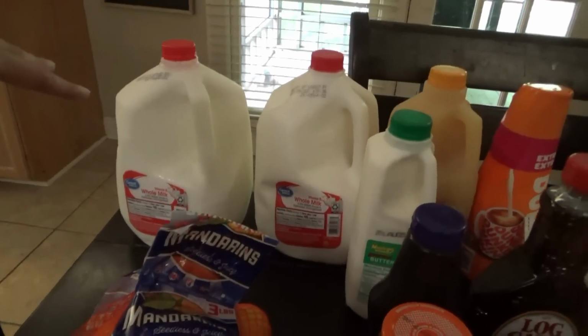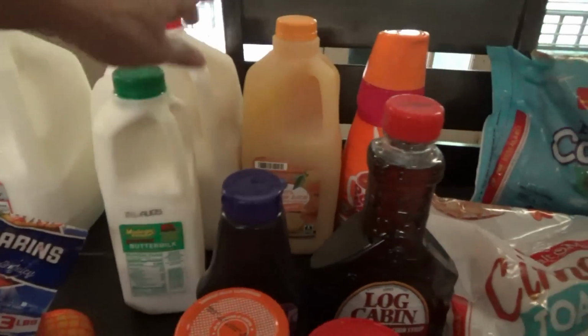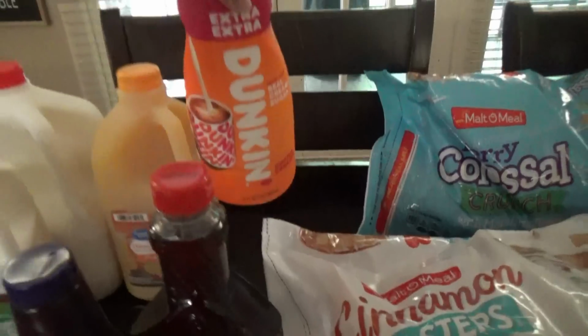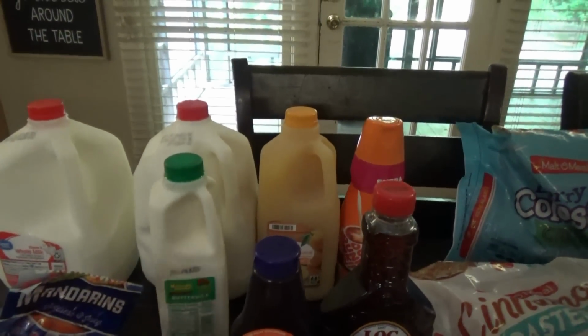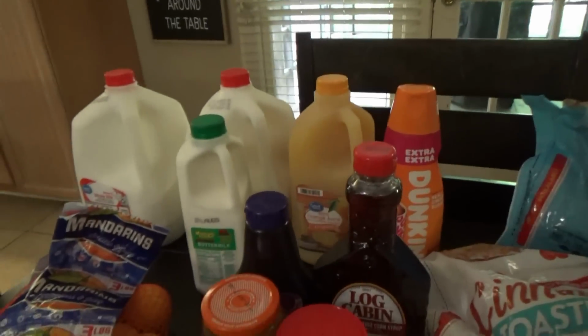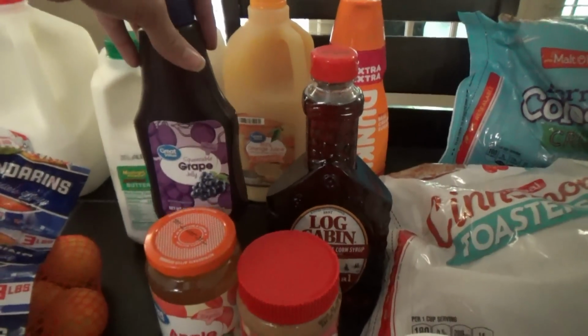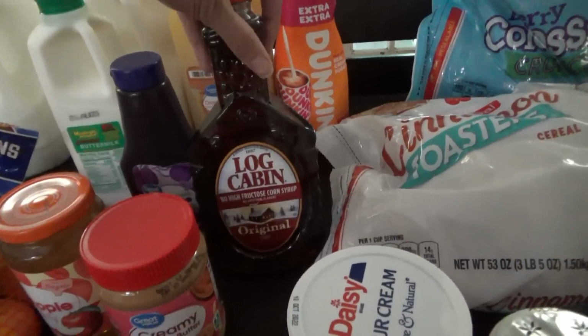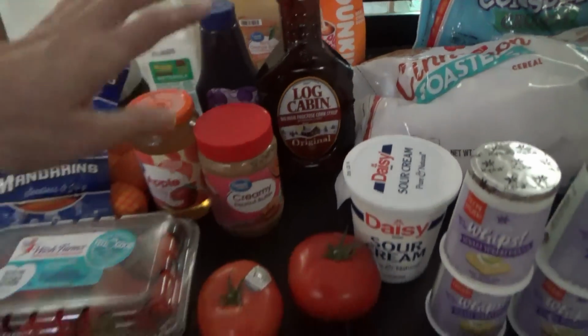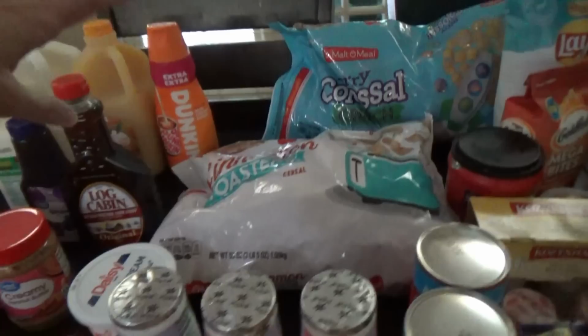I just got a couple of gallons of milk, some buttermilk, orange juice, and extra extra creamer. I am still looking for the blueberry cobbler creamer. I don't think our Walmart's gonna get it. I got some grape jelly, apple jelly, and peanut butter. I got some Log Cabin pancake syrup, sour cream, cereal.